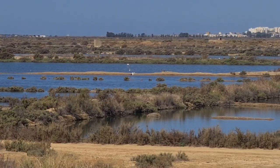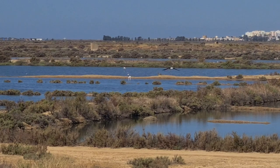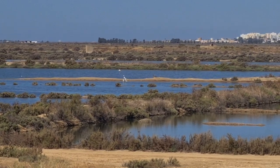Even from a distance we could spot the flamingos thriving and feeding in the water pools together with lots of other birds.